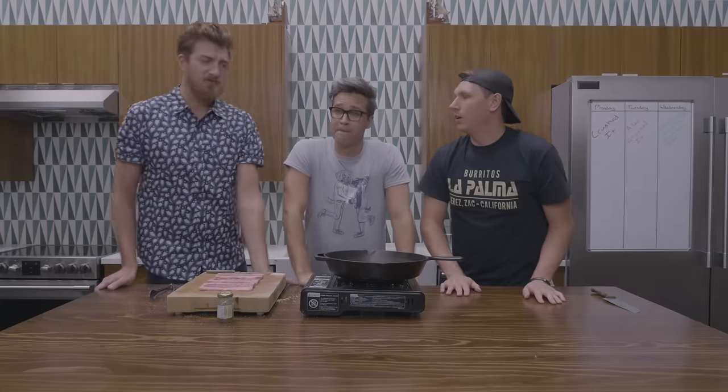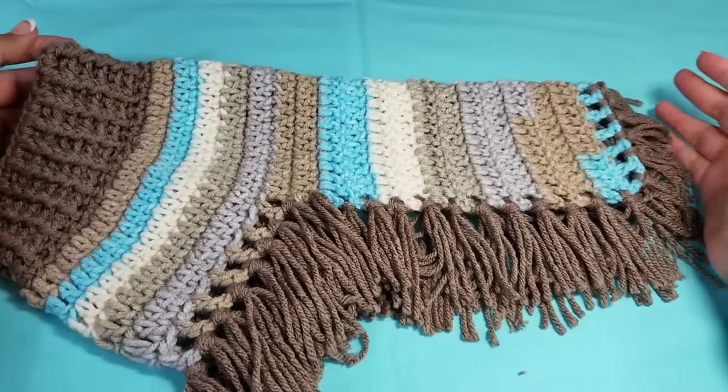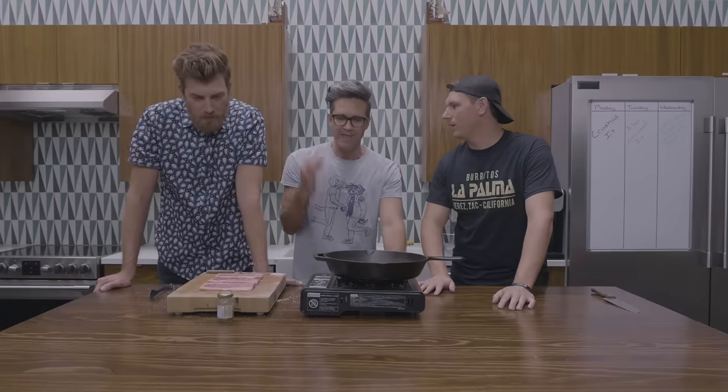Can't believe we just watched the YouTube video, How to Crochet an Autumn Poncho for a Dog 9.6 times. This is the finished product. Yeah, if I watch it one more time, I think I'll have it.